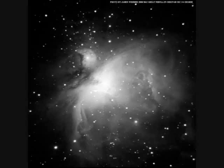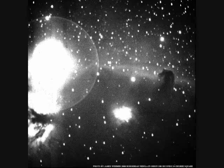This is the Great Nebula in Orion, a star-forming area. Also in Orion is the Horsehead Nebula to the right and the Flame Nebula to the left.